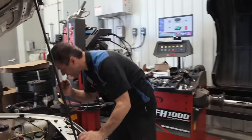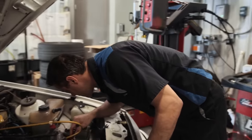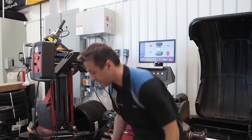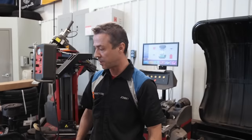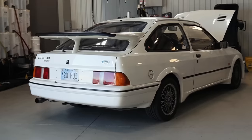Fluid level is perfect. Everything looks bone dry. So it's time to go home now. I'm gonna put the clean cardboard underneath. Although the floor is clean too, so it's easy to spot, we should be able to tell in the morning if there is a leak. As of right now, the fluid level is perfect. There is no leak, so I would say this is it for today.